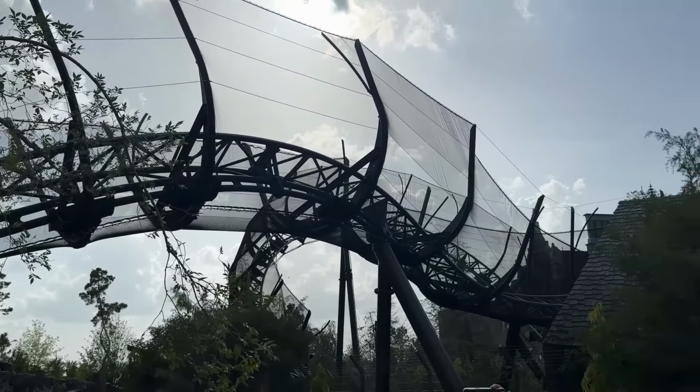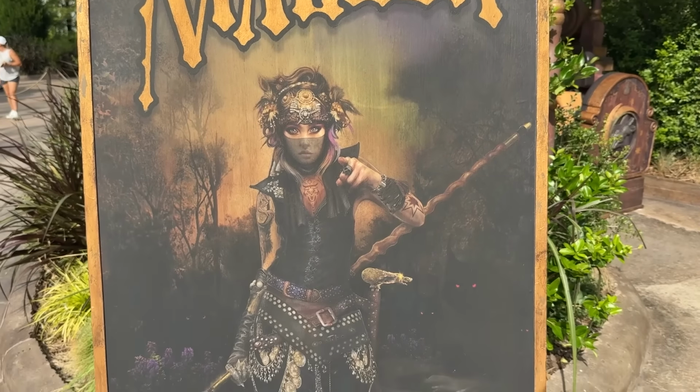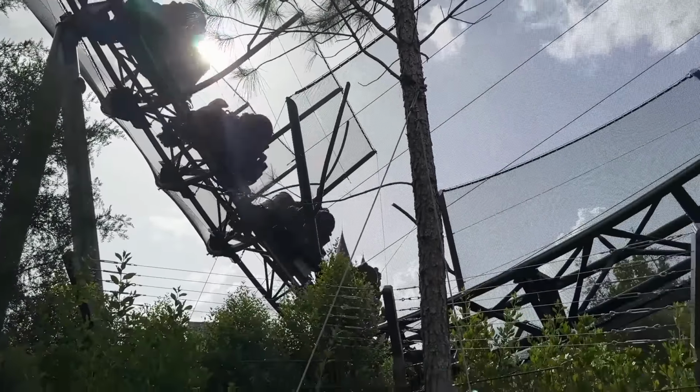Directly across from Frankenstein Manor, you have the forest that is filled with the Guild of the Mystics. And Maleva has identified you as having the mark of the werewolf. But I'm sure we're gonna be fine as we take a nice little casual run through this forest.